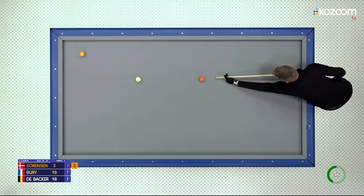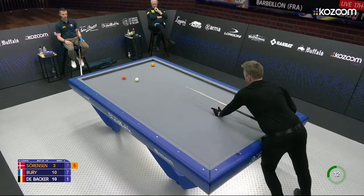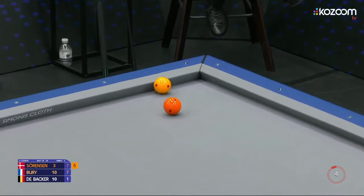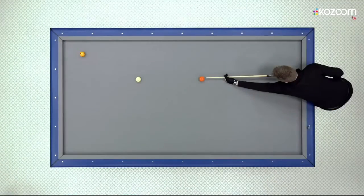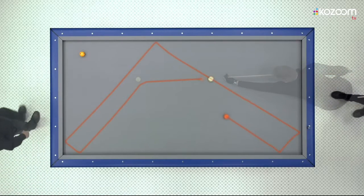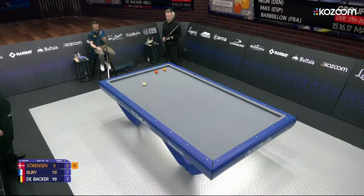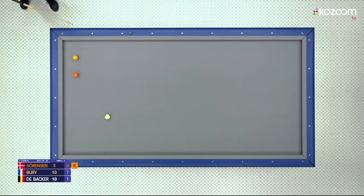To avoid all misunderstanding, should Jakob Haack Sørensen win this set, there will be one extra set between the other two players. Kiss. Beautiful shot there. He took care of the kiss. And this could be kind of an extra chance for De Backer, who has been a little bit cold in the last couple of sets. Just when he took a lead by two sets, he started producing some occasional mistakes.